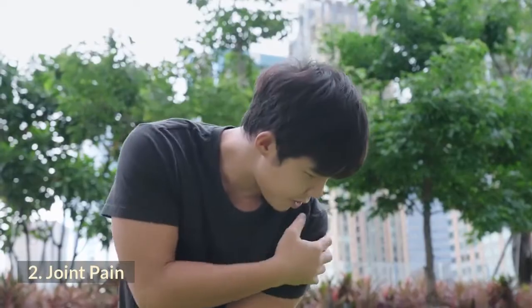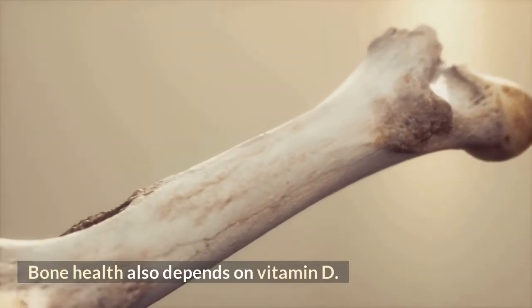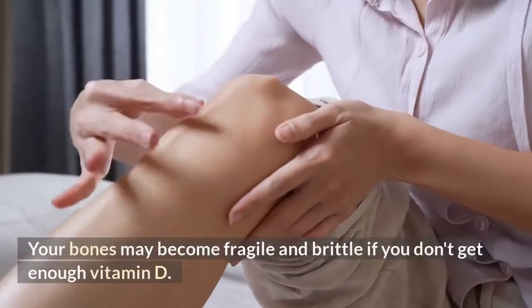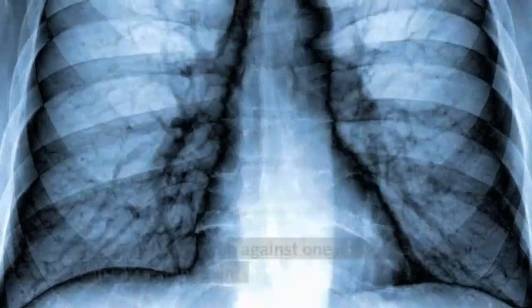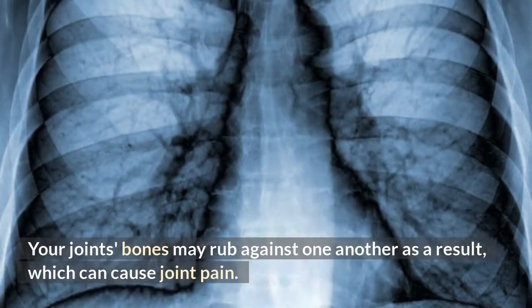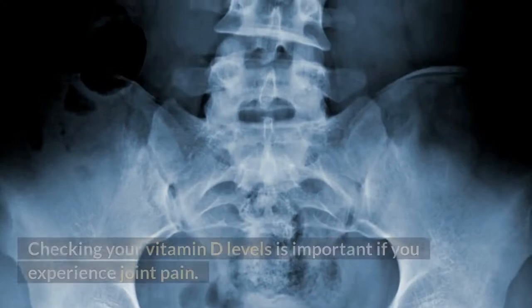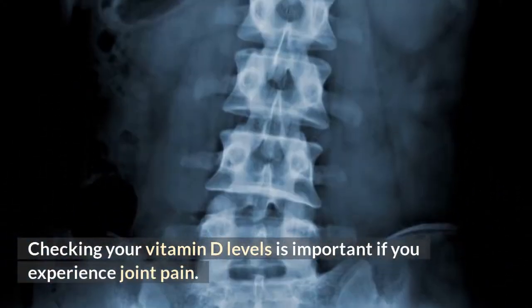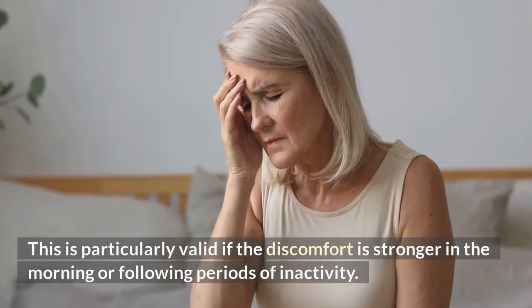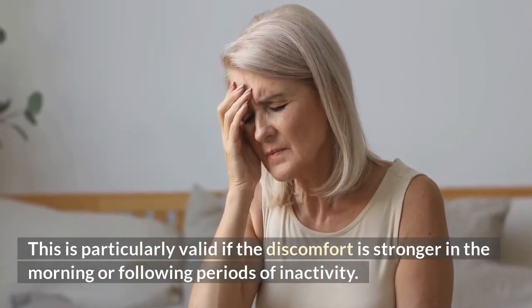Number 2. Joint pain. Bone health also depends on vitamin D. Your bones may become fragile and brittle if you don't get enough vitamin D. Your joints' bones may rub against one another as a result, which can cause joint pain. Checking your vitamin D levels is important if you experience joint pain. This is particularly valid if the discomfort is stronger in the morning or following periods of inactivity.